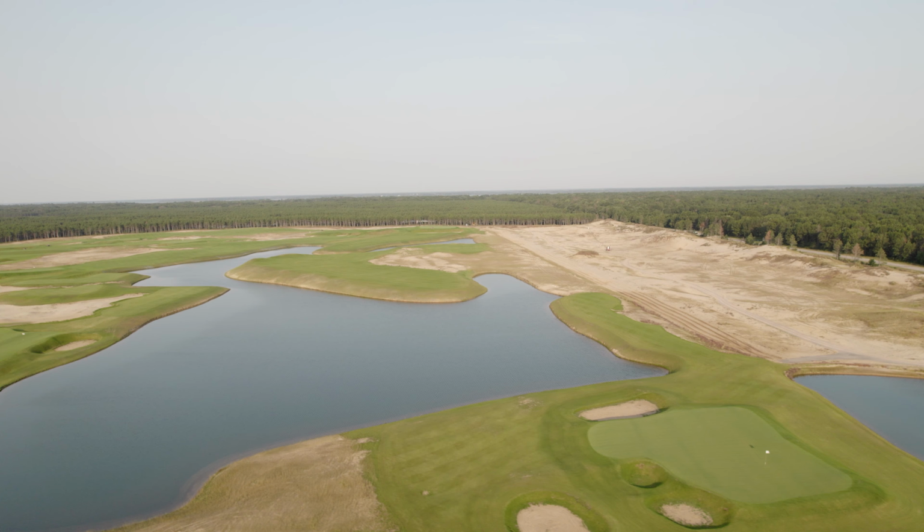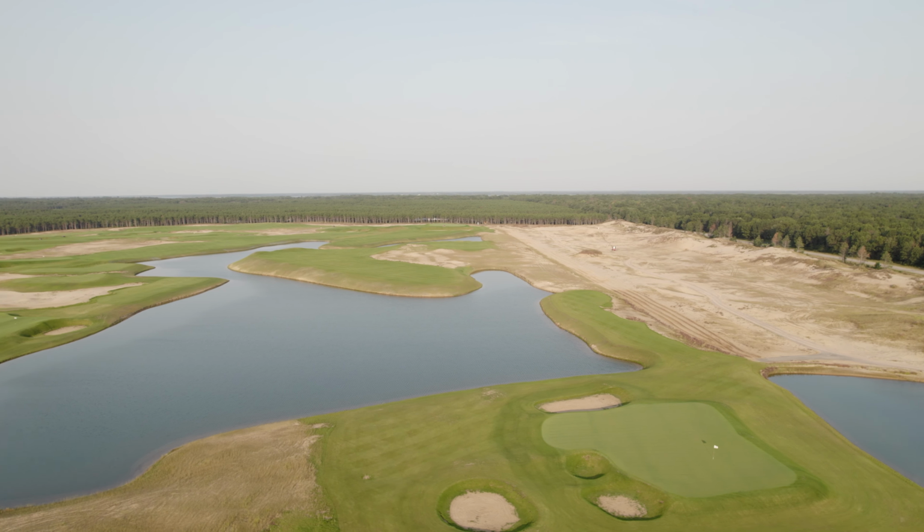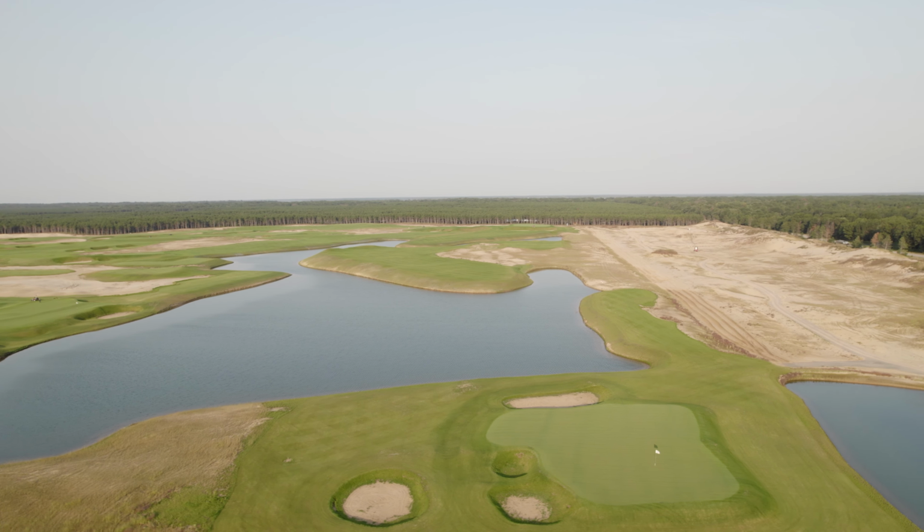The green is difficult to hold and has a false front in the front left. Due to the position of the hole and the location of the fourth hole at the Lido, the player can't help but look left and see what is to come.